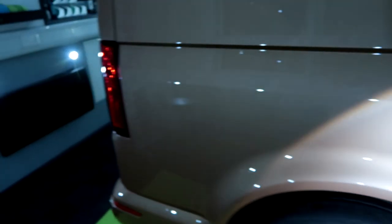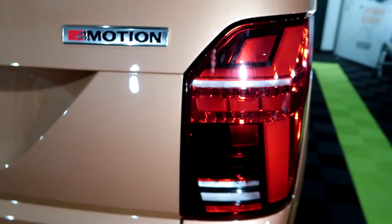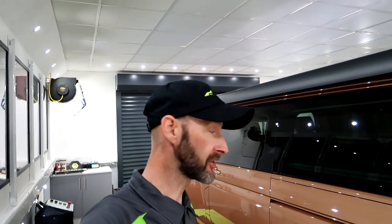But the driver's side, you can just see some swirling. There's a few deeper ones up there, but overall it's not bad at all. So that's this side. Let's have a look on the back, what the light's like. Yeah, they have some swirling. Little bit on there. But as a whole, really, really tidy. So hopefully it's not going to take too long on the polishing side of this one.